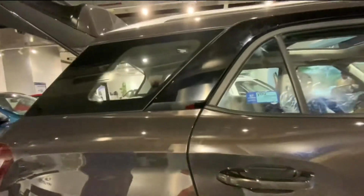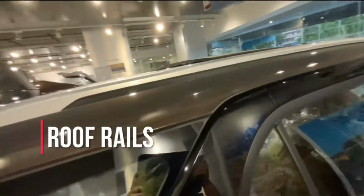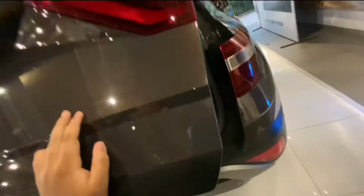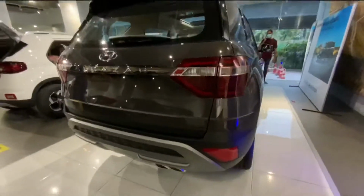And this is the window for the third row passengers, so they don't feel they are in a very limited area. But of course, the third row is not for adults. And these are the silver roof rails. The roof rails are not functional actually, they are just equipped to give this car an SUV look. And there is this rough black element, but you won't notice it much because it's camouflaging with the cladding at the back.